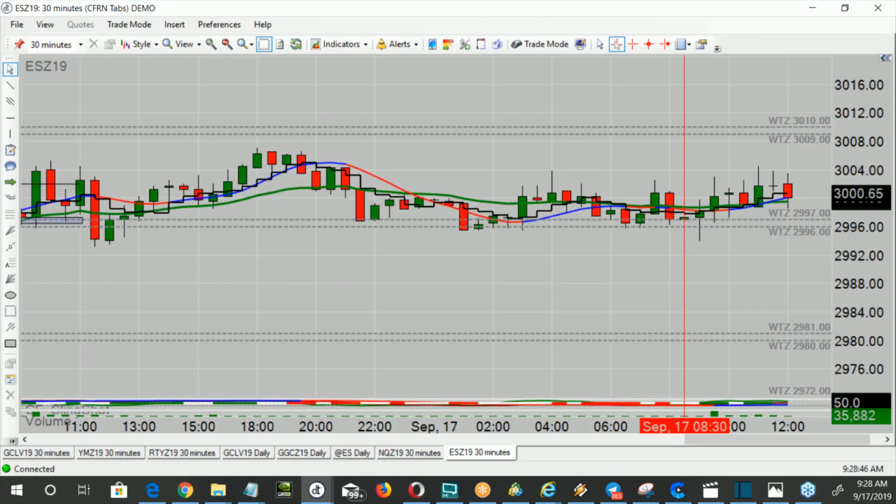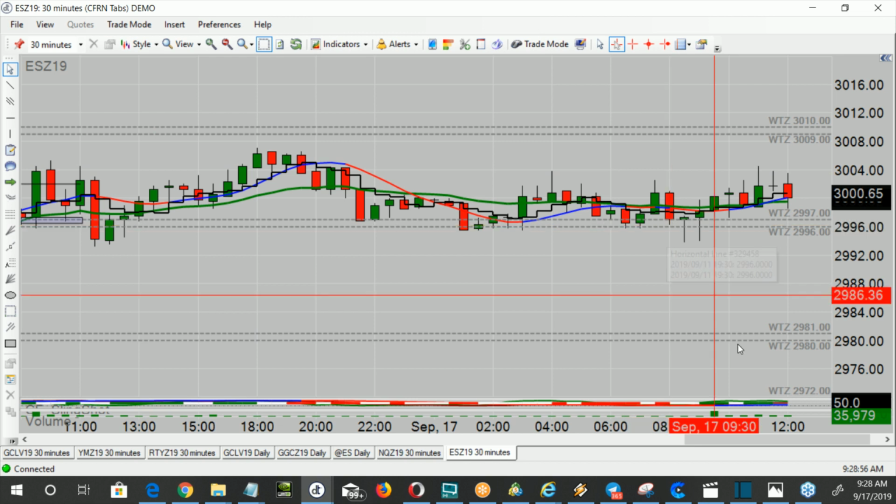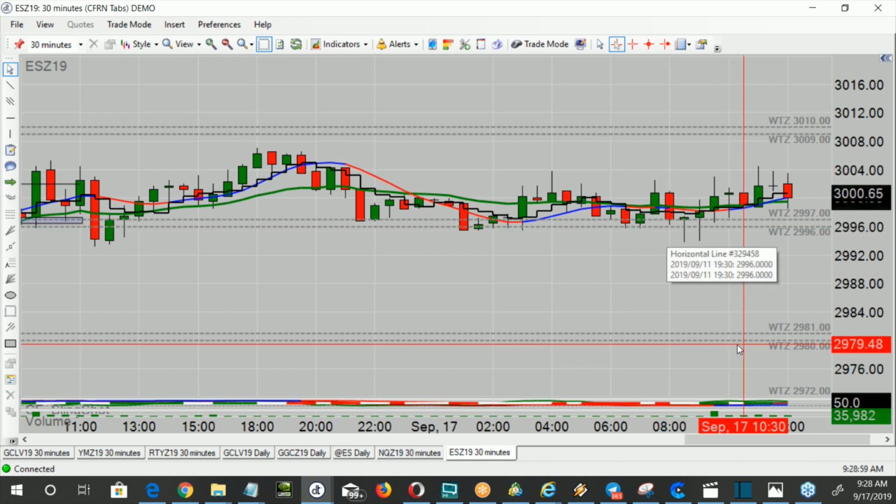Chart. Now, folks, if you've ever wondered what it looks like when the S&P 500 Emini Futures goes sideways for an extended period of time, well, this is pretty much it. Yes, it is. Right here, right now.